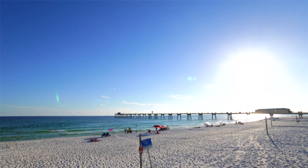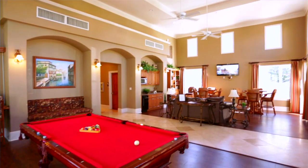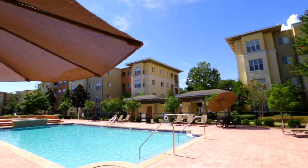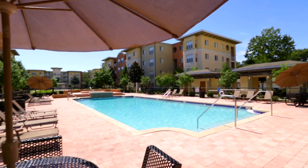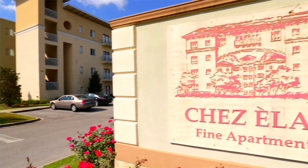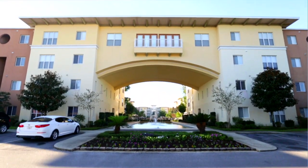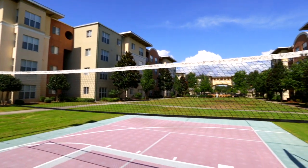What do you get when you take the feel of beach living and mix it up with fine amenities, a great staff, awesome attractions, and a comfortable living environment? You get none other than Ultras at Chez Elan Apartments. Inside this premier community, you'll get to enjoy an array of upgrades to your new lifestyle.